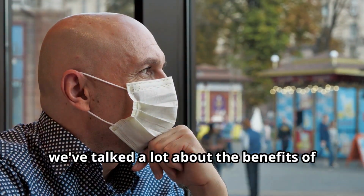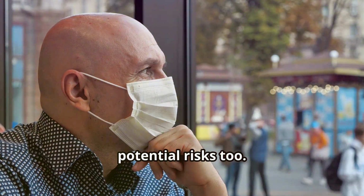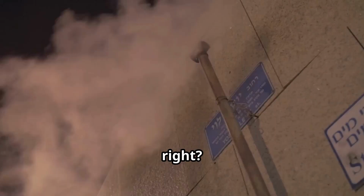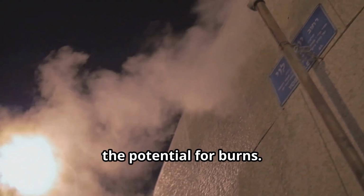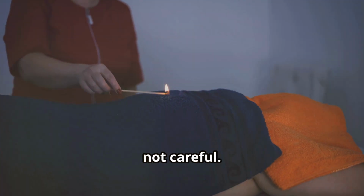Okay, we've talked a lot about the benefits of steam inhalation, but it's super important to address the potential risks too. Safety always comes first, right? The biggest risk with steam inhalation is the potential for burns. Remember that hot water we use? It can definitely cause burns if you're not careful.